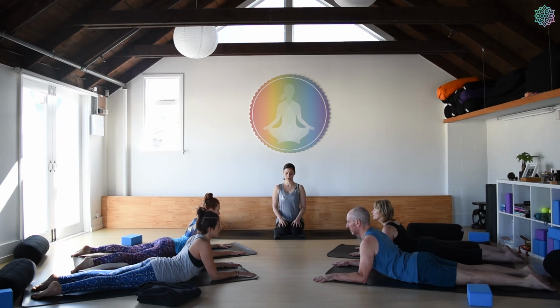Keep those shoulders drawing down, back of the neck long. You may not be able to have the breath quite so deep from this position, but find something that feels healing, that feels nice. Keep pressing down through the forearms.